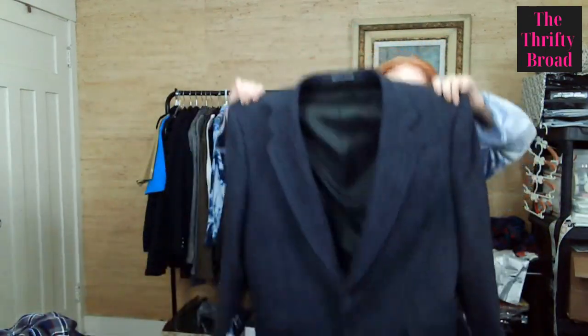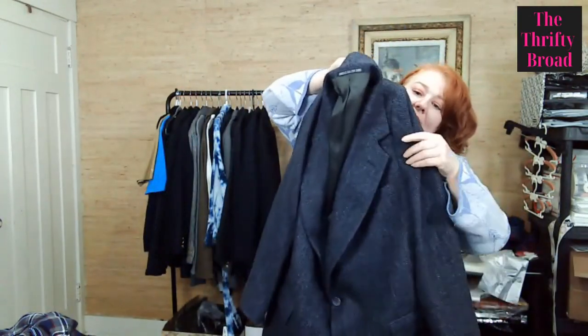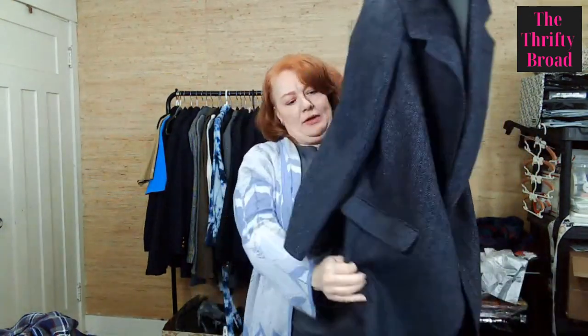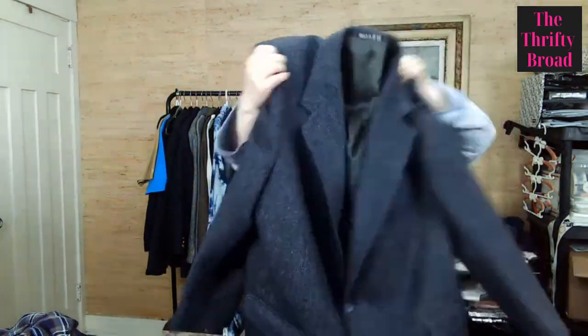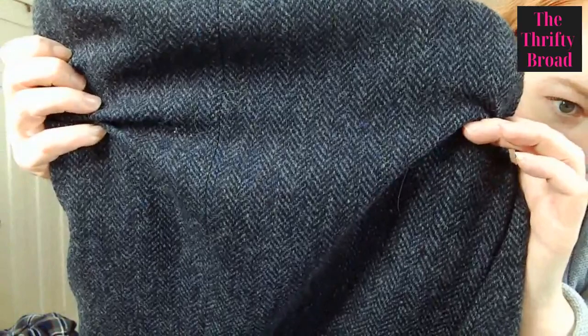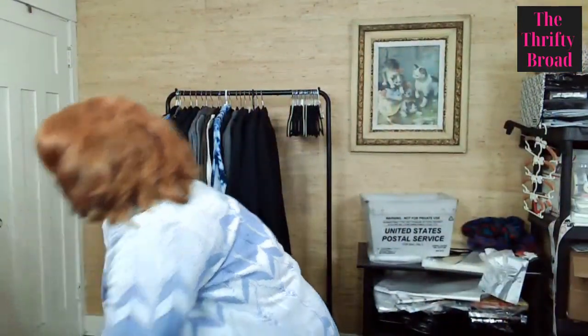So it's a nice structured blazer jacket. Has lining, has padding, at least in the shoulders. A little padding outside of that, though. But I like that it's a nice herringbone. Has some hair on it. That came free, I'm pretty sure. Okay. Almost done with some coats here.